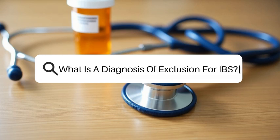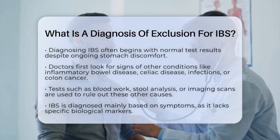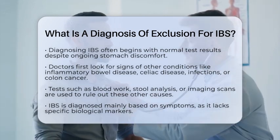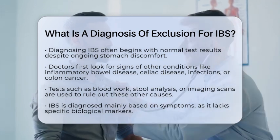What is a diagnosis of exclusion for IBS? Imagine feeling constant stomach discomfort, but every test you undergo comes back normal. That's often how diagnosing irritable bowel syndrome begins. It's a process of ruling out other possible causes for your symptoms.